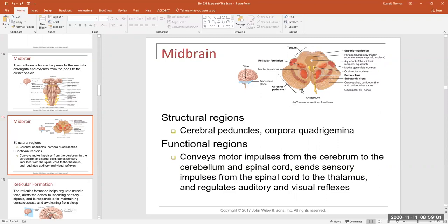Then down here on the floor or the bottom of the midbrain, and you can identify these on a sheep brain, by the way, the dissection, these are called the cerebral peduncles, large masses of neuron fibers that go up and down through the midbrain to and from the cerebrum. So I put down some of the functions right here: conveys motor impulses to and from cerebrum and the cerebellum. That's that communication I was referring to earlier.